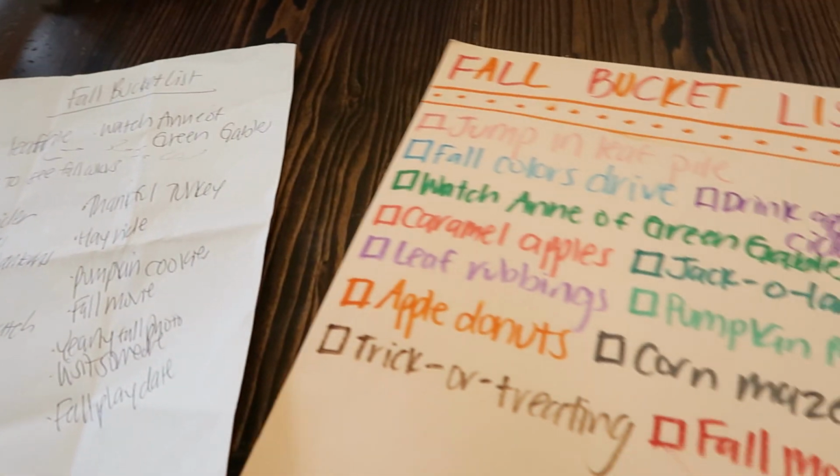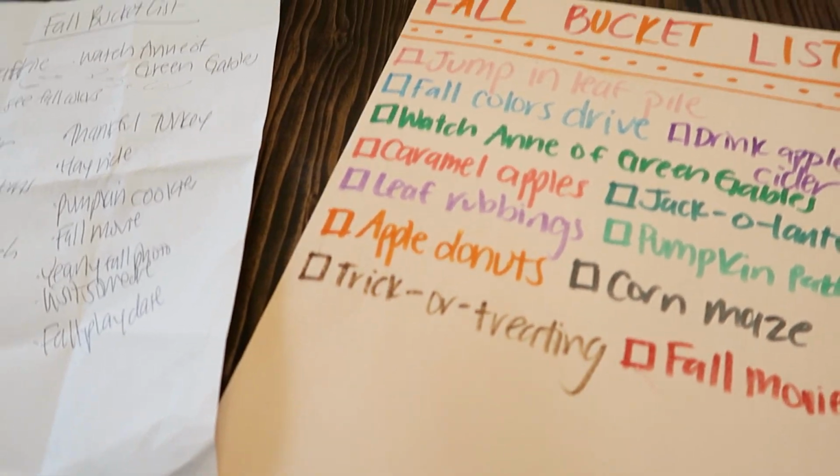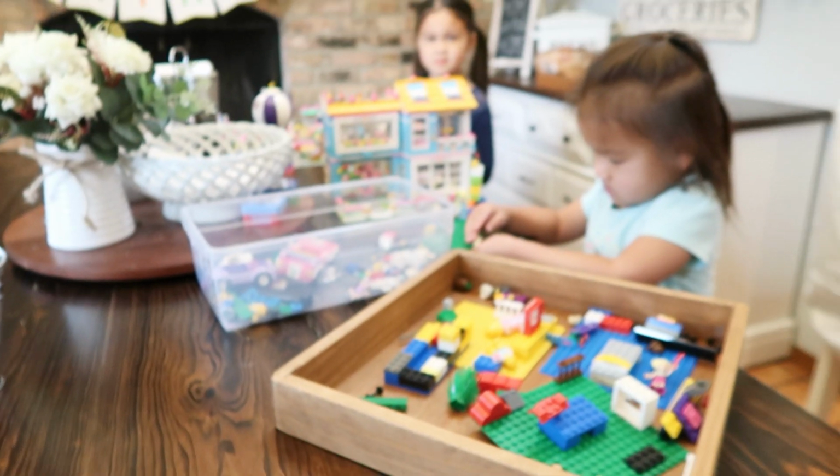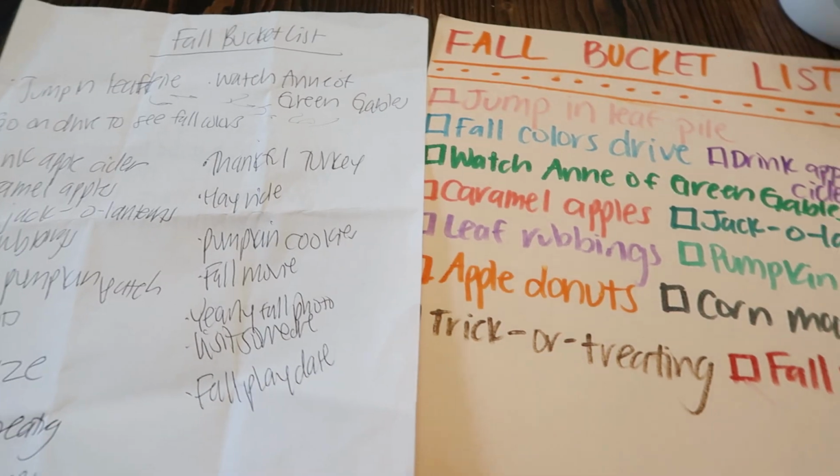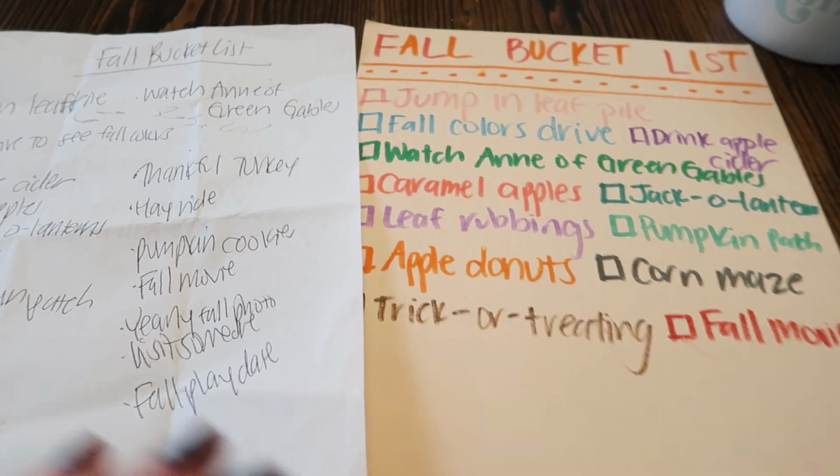So I started this bucket list like 3 weeks ago and never finished it. So I'm gonna work on this. The girls are just playing Legos. Gwenny's taking a nap. And then we'll head over to my mom's soon, and I will go to Menards with my dad.